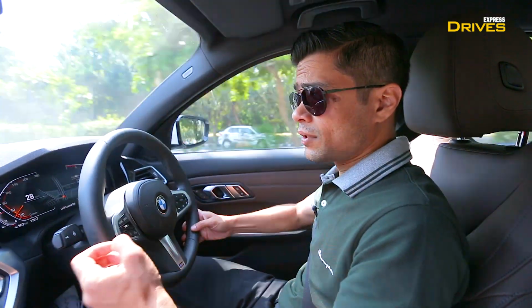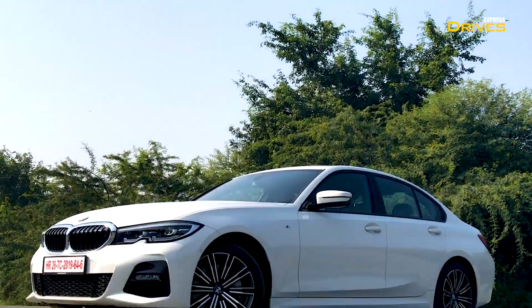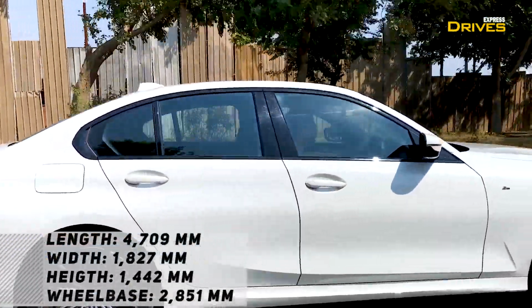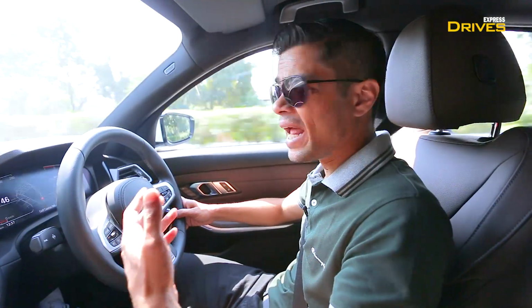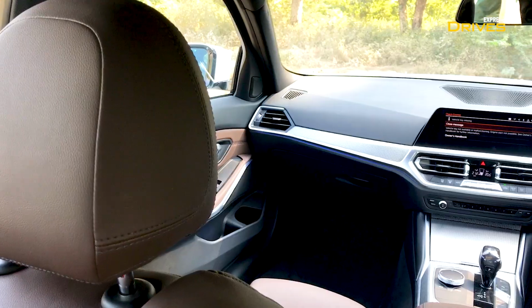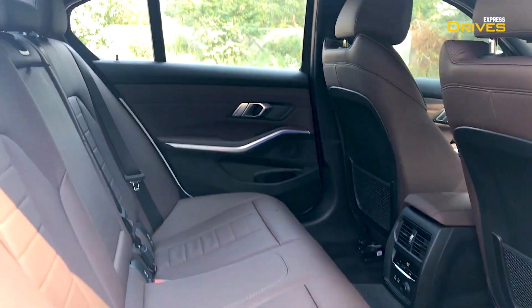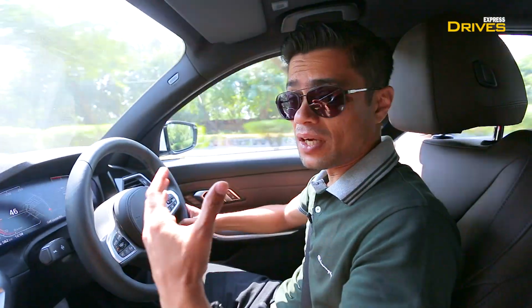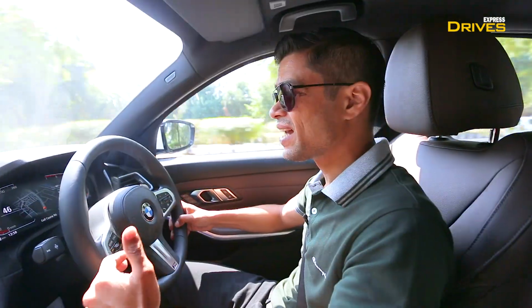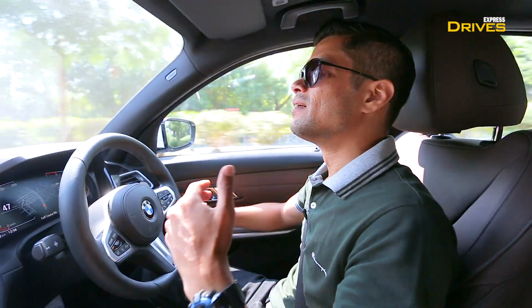Now, as far as comfort is concerned, the new 3 Series is longer than its predecessor. So not just longer in overall length, the wheelbase is also more than what the outgoing model had, and as a result of that, you have more space inside the cabin. So for rear seat occupants, of course, there's more leg room, and the seats again are quite comfortable. The bench is quite nice, the cushioning is good, the backrest angle again is nice.